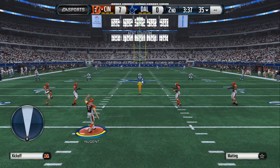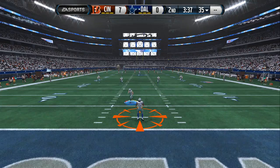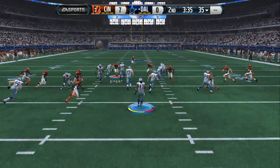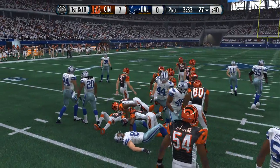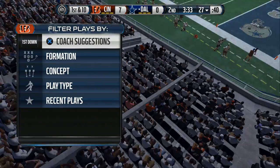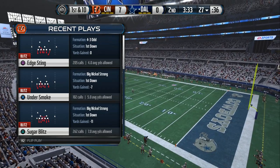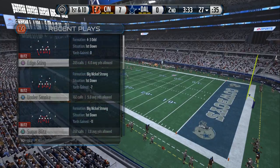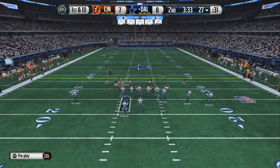The Cowboys are ready to run back this kick. Steps up and fields it at the 2. And he runs it out to about the 27 before he's taken down. The Cowboys now bring their offense back onto the field for the next drive.